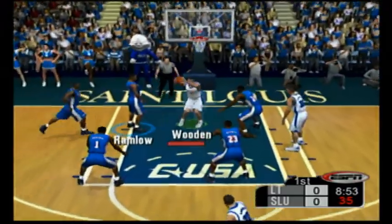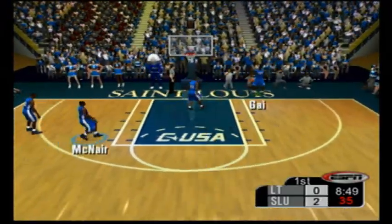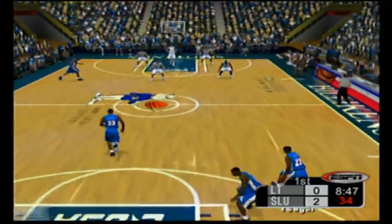The ball goes inside. Wooden scores and gives them the advantage. That's what you call a power jam. Nice job.